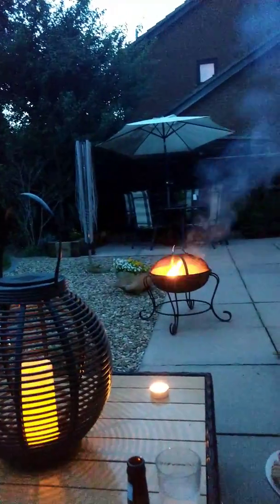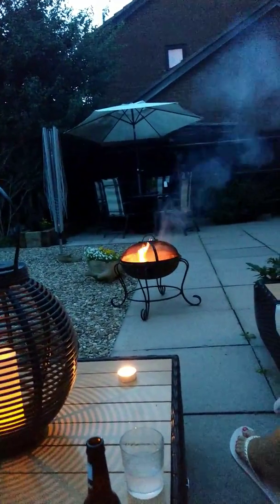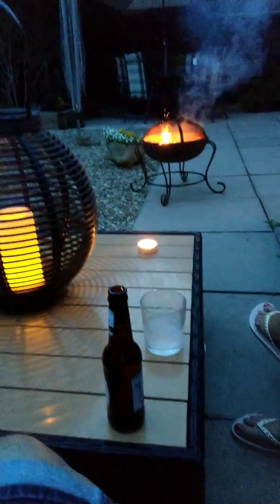There you go, lights off. There's no rain, there's no wind. It's relatively warm. So here we are. So all that work we've done on the back garden and all the stuff you can see. Oh, we've got the candle on as well. Look at that, it's just come on. Beer's on the table. The heater's on the table.